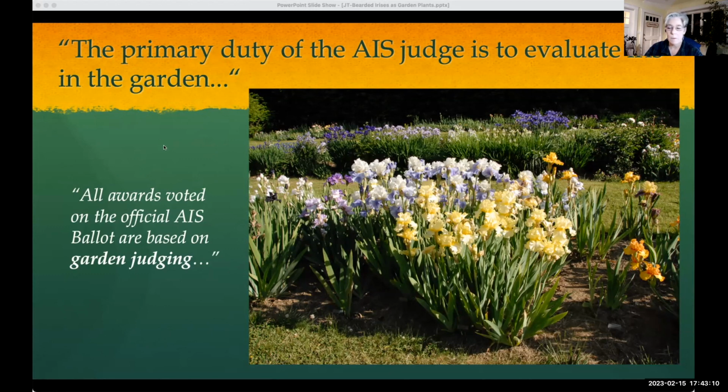These quotes are from the handbook. And really early on in the handbook, what it says is the primary duty of the AIS judge is to evaluate iris in the garden. That's something I'm sure we all know, but perhaps sometimes we forget: all the awards that are voted on the official AIS ballot are based on garden judging. They're not based on show judging. They're not based on pictures in a catalog.